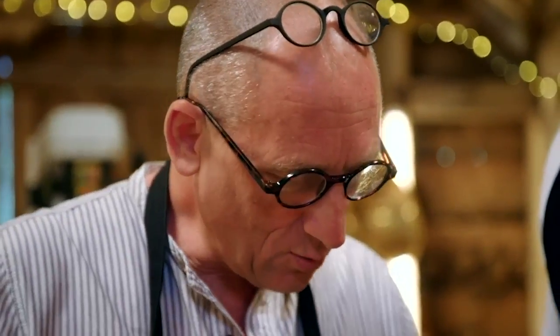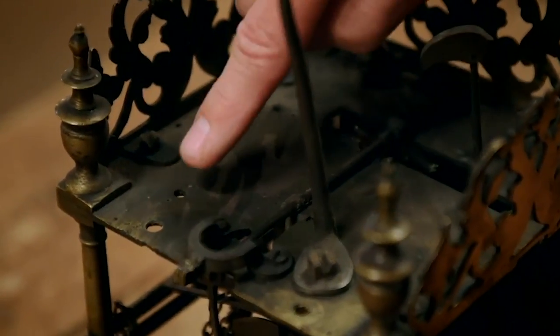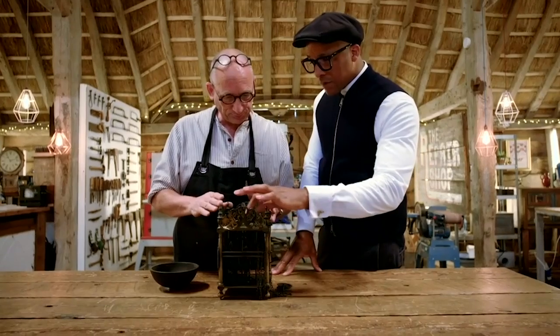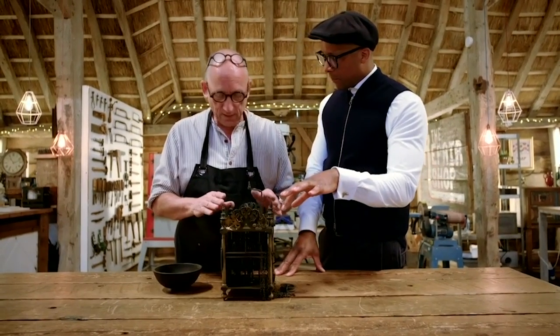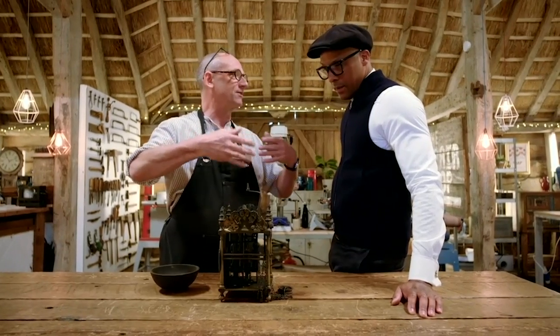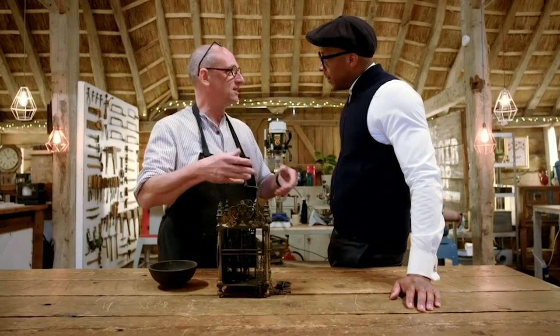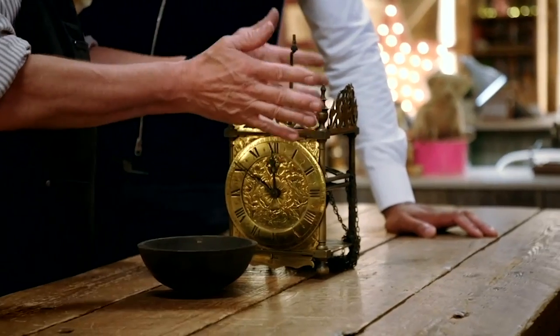Oh, yes. See, all of these holes here tell a story to do with lots of transformations that this clock's had. So the holes are saying that something else was there before. Yeah, it's like a house. You wouldn't expect a house to stay the same for 400 years. It would have new windows. It would have central heating. It's modernised. And this clock is the same. So even though bits have been taken away and added, it's still special.